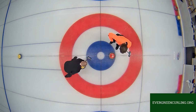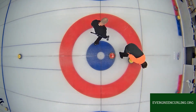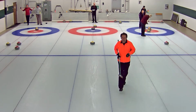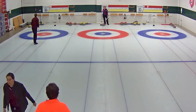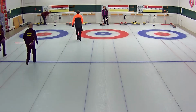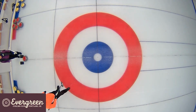This was a little heavy. It's going to slide by. Now you see Kevin, the opponent, actually gets to sweep the opponent's rock there. Kevin throws red, but he was able to sweep the yellow. Once it crosses what we call the T line, which is the line bisecting the center of the circle, your opponent is allowed to help it go further out. But otherwise, your opponent can never sweep your rock.